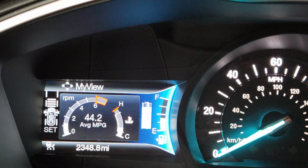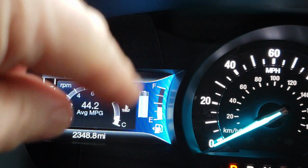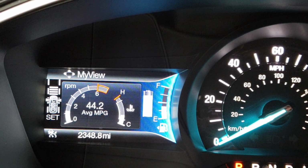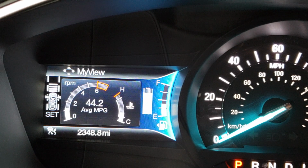You can change these menus, including getting rid of that battery. If you don't like that battery thing there, you don't want to see it. The car's taking care of it anyway. Who wants to fill up that thing like that? You can get rid of that too. Not a problem. Good thing.